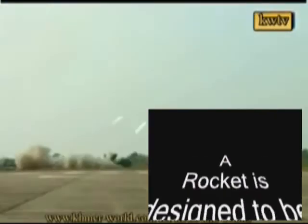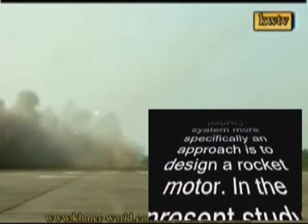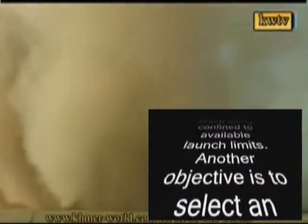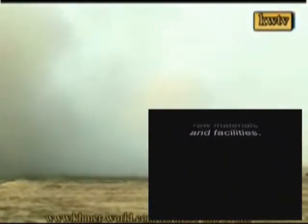In the present study, material has been selected for rocket motor case. The prime objective of this project is to design and develop such a rocket motor which could be capable of delivering 20 kg warhead and having range of 40 km to defend our lines from enemy Pinaka within being confined to available launch limits. Another objective is to select an economical material for rocket motor case which performs the required functions. An approach to establish rocket motor of any size has been discussed in the present study. Aluminium alloys are selected on the basis of their high strength to weight ratio, availability of raw materials and facilities available.